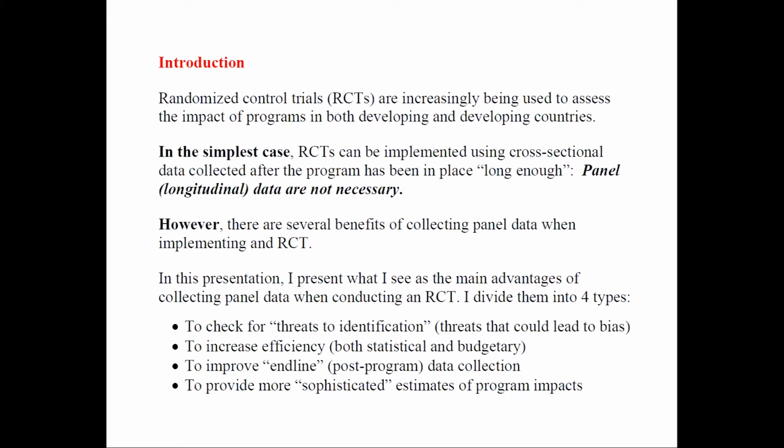And so in some ways that might be an appeal. If collecting panel data is difficult, then you could say, okay, you don't have to do that. You can just randomize, and if the randomization goes well, whatever your outcome variables are, in education it's usually the scores of children on tests, you can compare the treatment group and the control group, and that will give you, if everything's going correctly, the impact of the program.